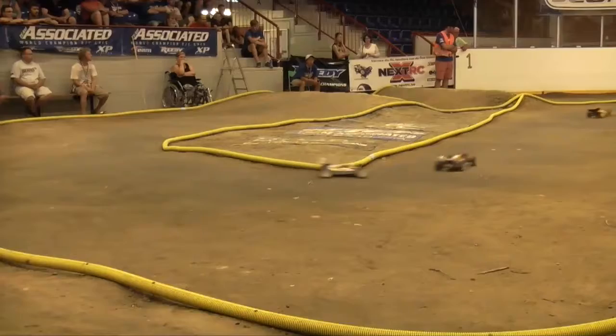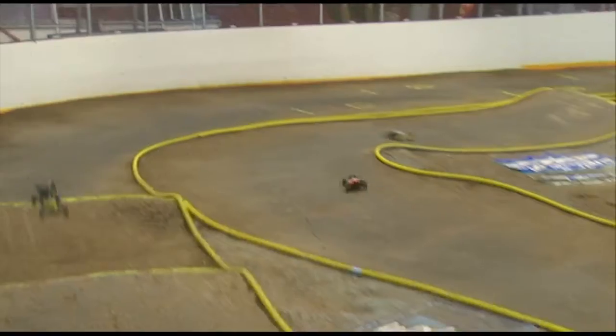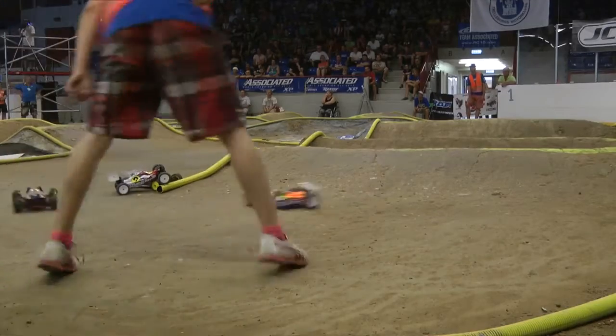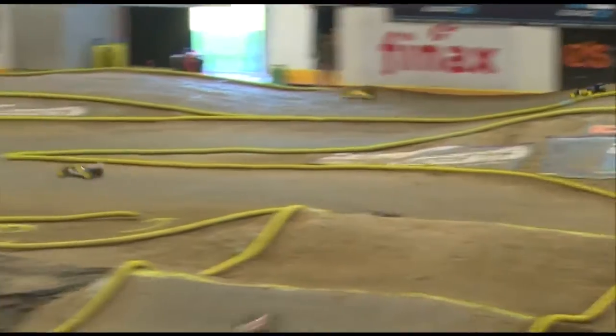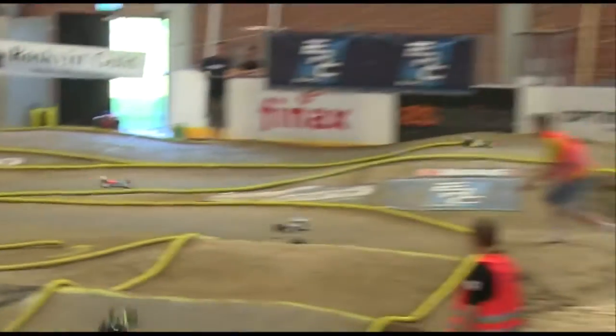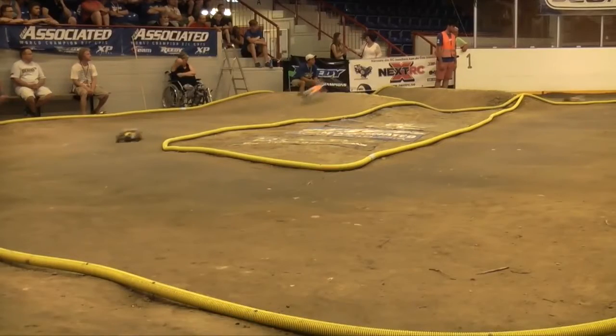Down the back straight they go. Over the Durango double, through the off-camber right-hander in the triple jump. There's some cars crashed in front of them. The marshal managed to avoid both of them. They get away nice and cleanly. Hoopo versus Lee. The battle still for second. Jorn nice and clear in the lead at the moment.